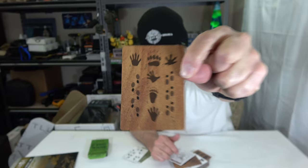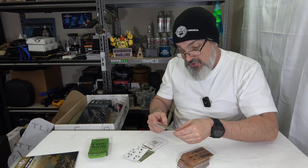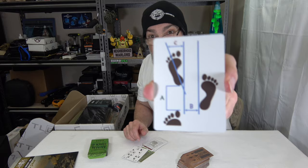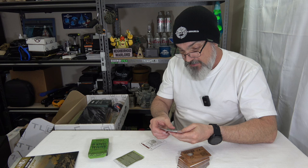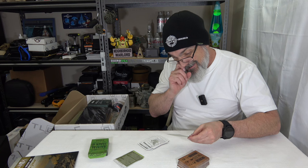Then we have one just for a brown bear, a black bear, a possum, a raccoon. We got another informational card on stride, straddle, and pitch. That's cool. Man, you can learn everything you ever wanted to know about tracks, and doing some snooping. Gray squirrel, muskrats, beavers, porcupines, rodents. A house mouse, Norway rat, chipmunk, walking and stalking.